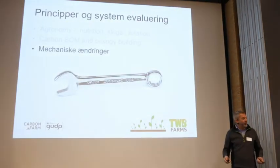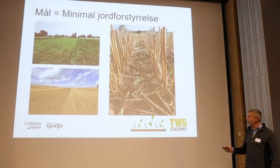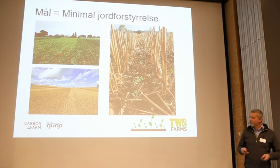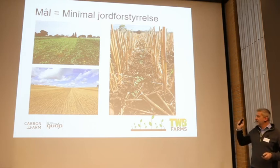So the mechanical changes, the machinery that we use to achieve this. Really, when I first started this, there wasn't so much choice. There's now a vast amount of choice. There's lots of really good different manufacturers make lots of good drills, and they've all got pros and cons, and people like one make over another or whatever. Back when we started, there was less choice, so I had to modify some of the machinery ourselves. But really, the key is they all have one thing in common. It's about creating minimal disturbance.